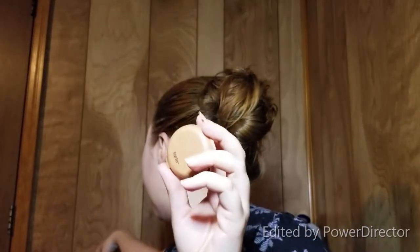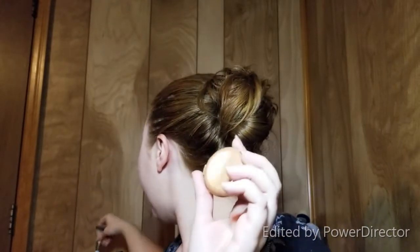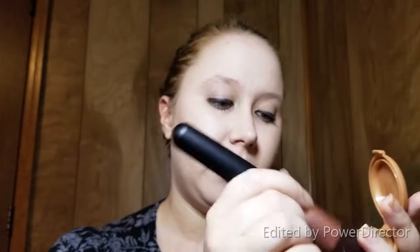I'm about to go in with the Park Avenue Princess bronzer from Tarte, and I'm using a BS Mall brush, the angled face brush.